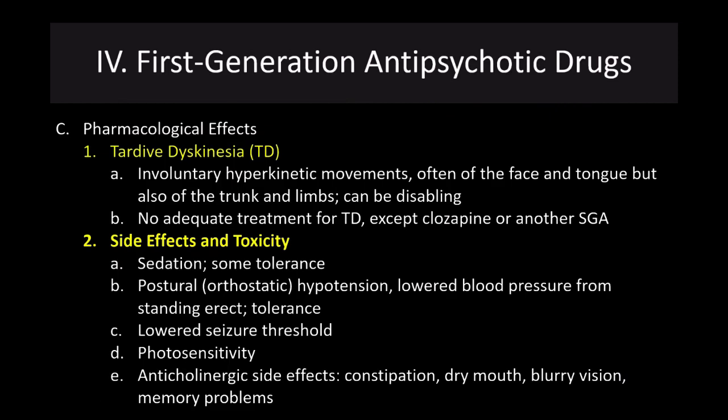So one of the biggest difficulties with these drugs is tardive dyskinesia. These are involuntary hyperkinetic movements. It can be disabling. There's really no adequate treatment except for switching to another drug. Other side effects include some sedation. There is evidence that you get tolerance for that. Hypotension, low blood pressure. Photosensitivity is another side effect of this. People who are on these drugs should avoid the sun. Some of the anticholinergic side effects include constipation, dry mouth, blurry vision, and some memory problems.